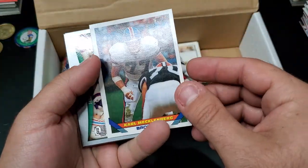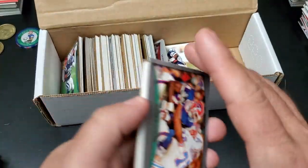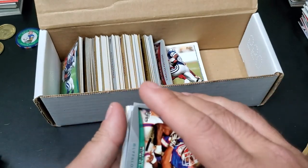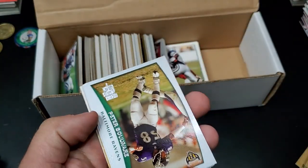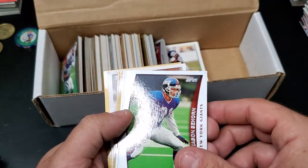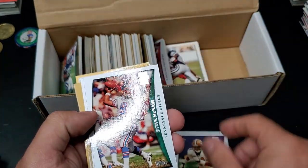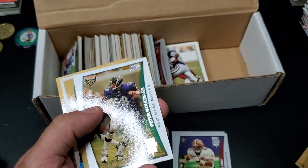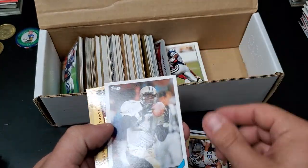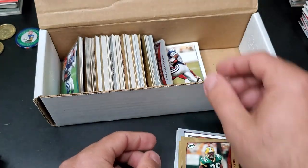Carl Mecklenburg. Just happened to see the Bronco logo, so I just kind of pulled these ones. I know, totally out of order, but Bruce Smith, Peter Boulware, Randall Hill, Steve McNair, Peter Boulware, Jeff George, Anthony Miller, Hillard, Rydell Anthony, and Leroy Butler.